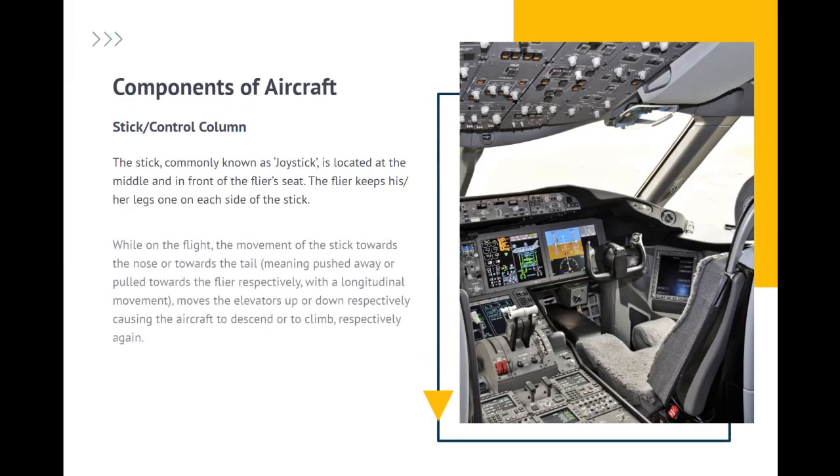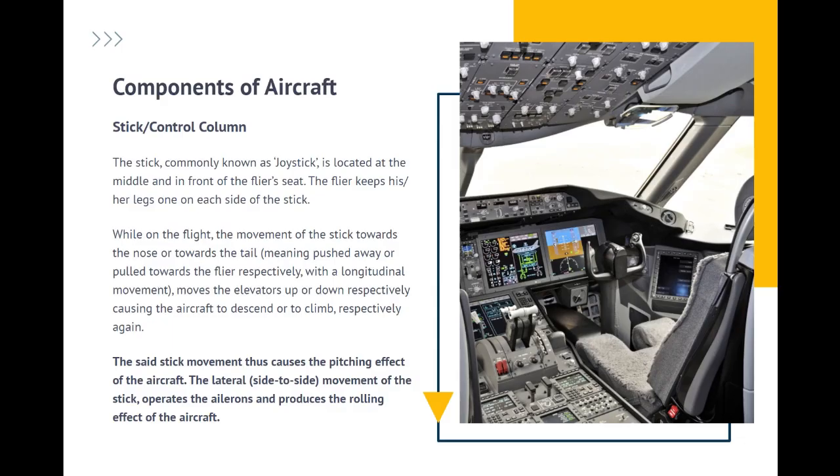Stick or control column. The stick, commonly known as joystick, is located at the middle and in front of the flyer's seat. The flyer keeps his or her legs one on each side of the stick. While on the flight, the movement of the stick towards the nose or towards the tail, meaning pushed away or pulled towards the flyer respectively, with a longitudinal movement, moves the elevators up or down respectively, causing the aircraft to descend or to climb, respectively again. The said stick movement thus causes the pitching effect of the aircraft. The lateral, side-to-side, movement of the stick operates the ailerons and produces the rolling effect of the aircraft.